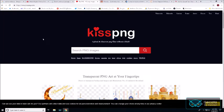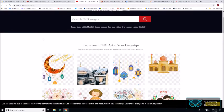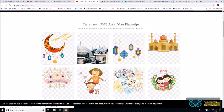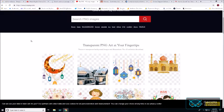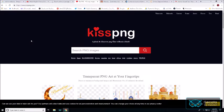Every YouTuber since the beginning of time has wanted to find PNG files. It's basically nifty little pictures you can put on top of your thumbnails, you know, without some kind of copyright problem. And this is a website absolutely full of PNG art. Discover transparent background images and illustrations, free and unlimited download. I know, right? Watercolor, silhouette, cartoon, frame, arrow, flower, tree, heart, all sorts of stuff.